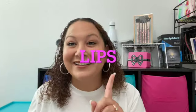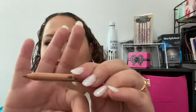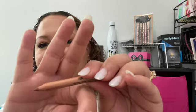Now moving on to the lips. Okay, so for lips, we wanted to make sure everything stayed the same. So lip liner is a must. This one was one of my favorites. This one is the Makeup Forever one. They are wooden. So that's what's kind of annoying about it, because if you use it, you'd have to take a sharpener with you, so that's the annoying part.